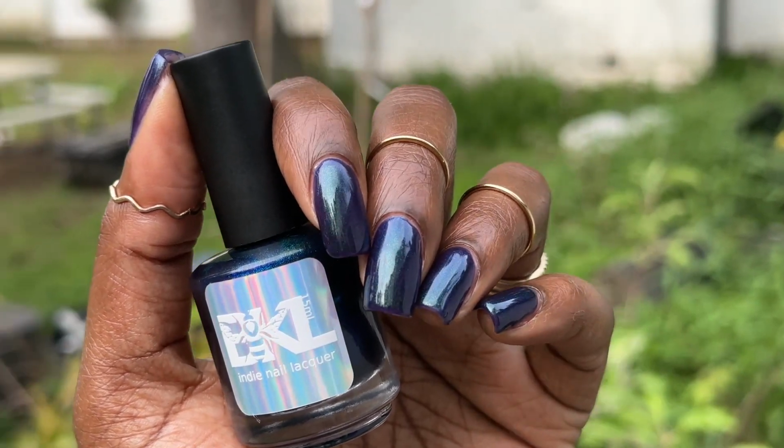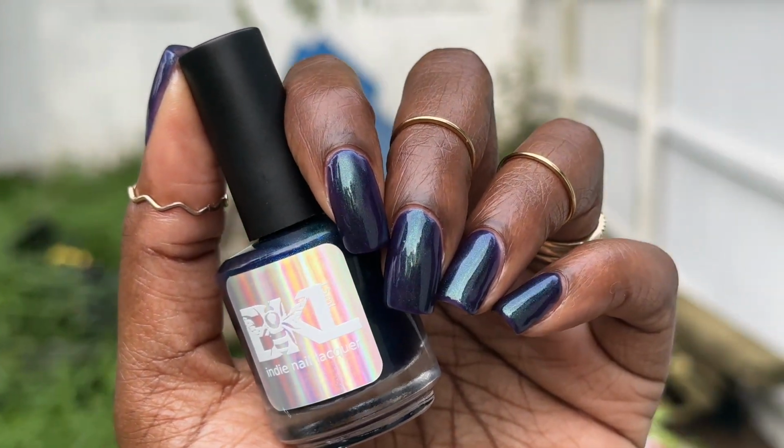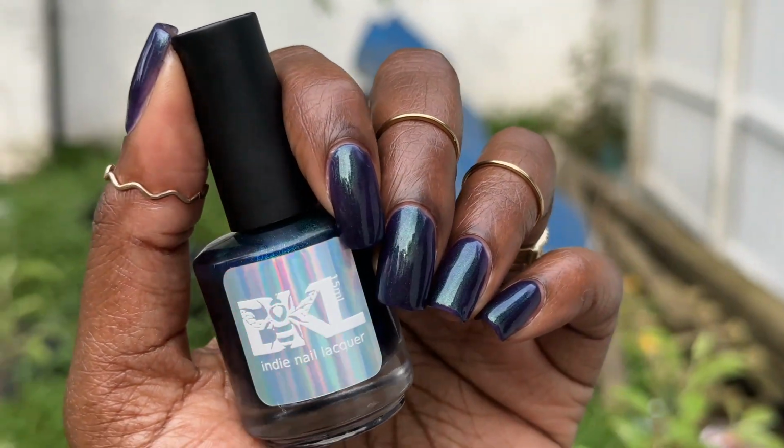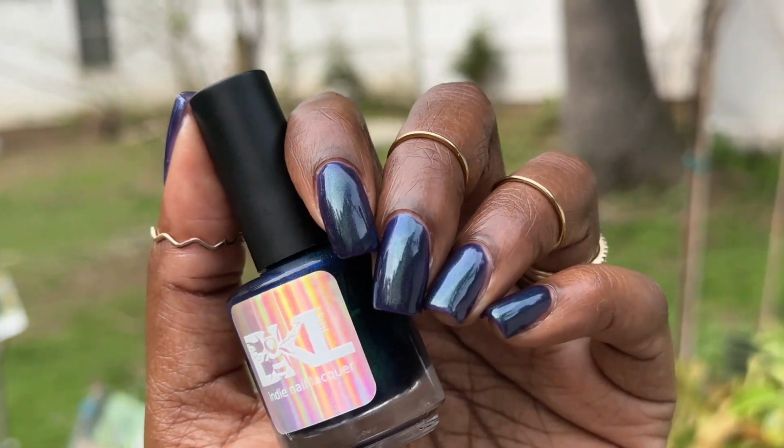I thought for sure this was going to be like a heavy stainer, but I did not personally experience any staining. I would still definitely recommend base coat though, because I just feel like colors like this have a tendency to stain. Alrighty, so that is everything.